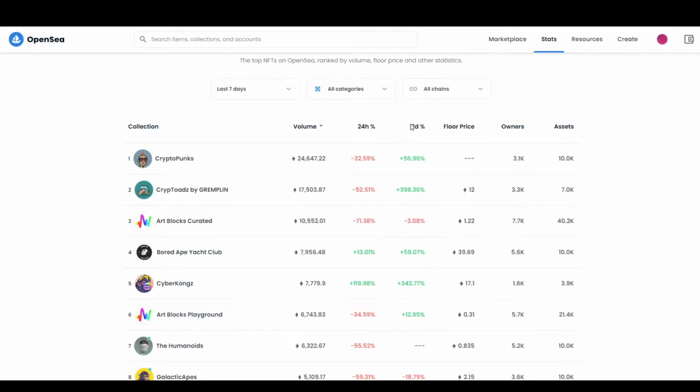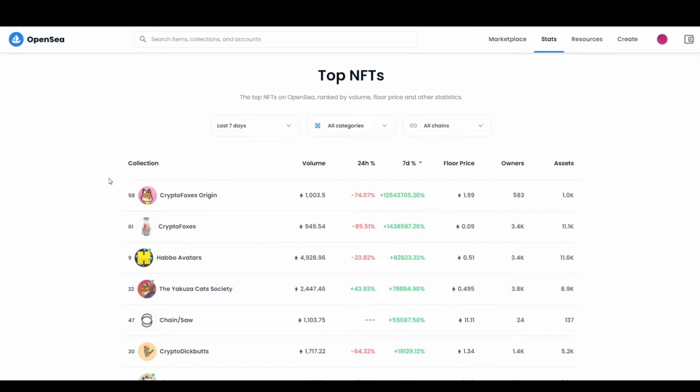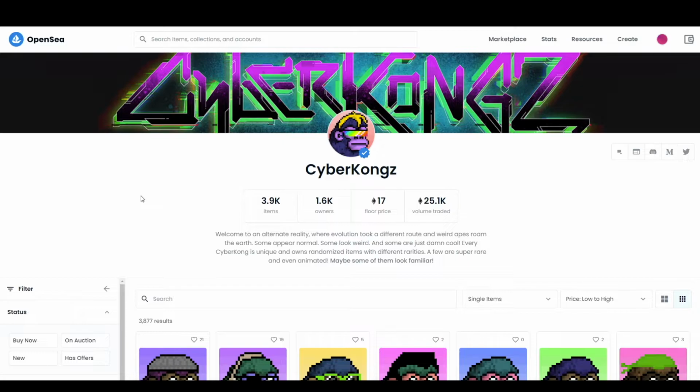If we track the past 7-day percentage, we have CryptoFoxes, Habo, Loopy Donuts, a project I really like. A project based around passive yield that we know has done really well is CyberKongz, sitting at a floor price of 17.1 Ethereum. With their banana token, they pay people almost $1,000 a day now, I believe. You get 10 banana per day if you hold one of the Genesis Kongs.